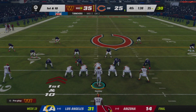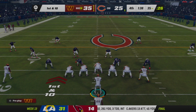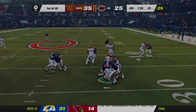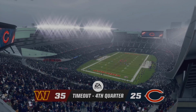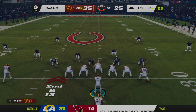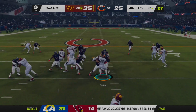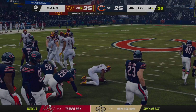Now with a 2-score lead, a minute 38 left on the clock, 1 timeout remains for the Chicago Bears. Let's give this one out to Melton, who's played pretty well. Try to find a cutback lane there, but just a good job from the Bears defense. However, that does utilize their last timeout, so no longer can they stop the clock. As we're going to motion over Bo Melton once again, fake the jet sweep, hand it off to Turbin, read again pretty well by the Bears, but we do gain 2.